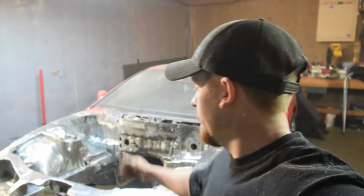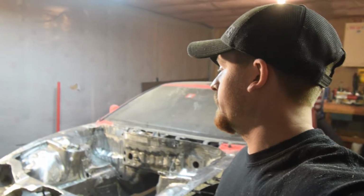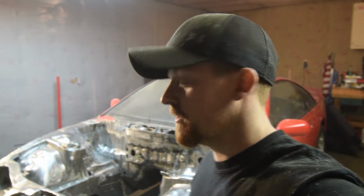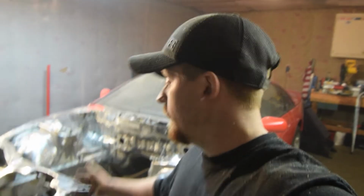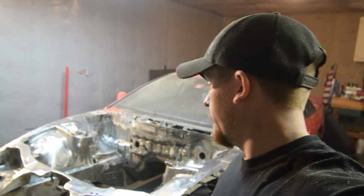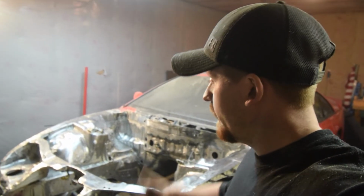Alright guys, so we're about to wrap it up for the night. We've been grinding away at the bay for, I'd say, the last 3-4 hours anyway. Probably getting close to about 90% done. And in order to finish, we still do need to move a few things. We need to drop the subframe. There's a couple of brake lines and things like that that we need to get out of the way. And get in there with some detail brushes to take care of the finer areas. But other than that, we're almost done.